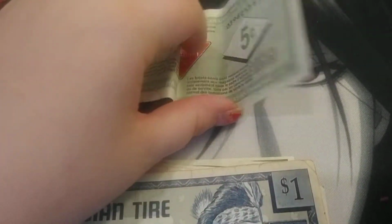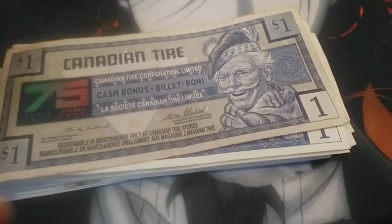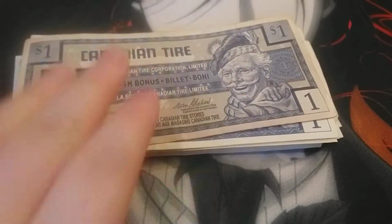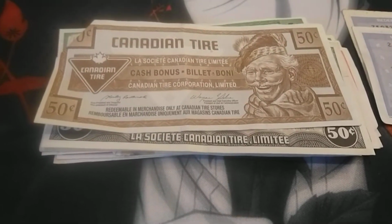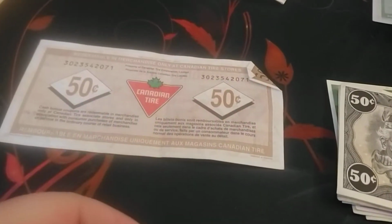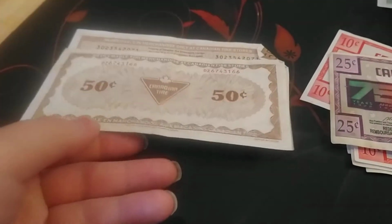I have no idea which ones are worth money, which ones aren't. I know some of them are worth money, but yeah, let's take a look at what I got. So I quickly showed you those really beat up ones. Now let's go through the stack. Here's my $1 right there. Here's my other $1. Now, from what I understand, a lot of the 50 cents are actually worth a lot of money. So here's this one, and these ones I've seen go for a fair amount of price at my local coin shop.